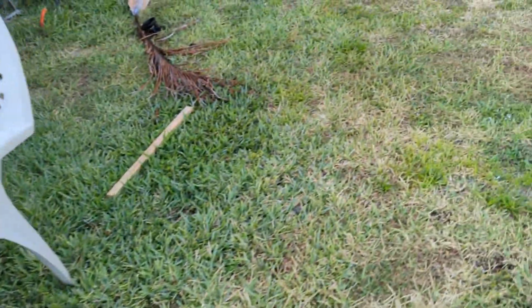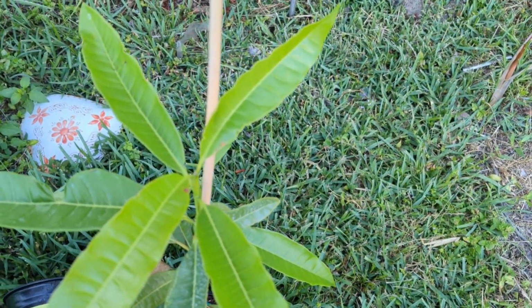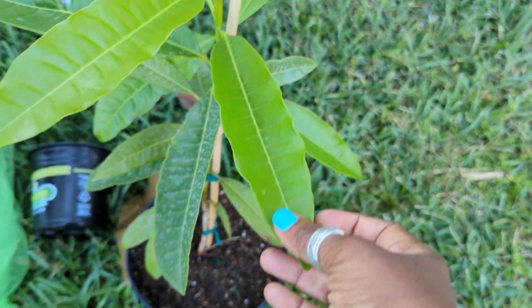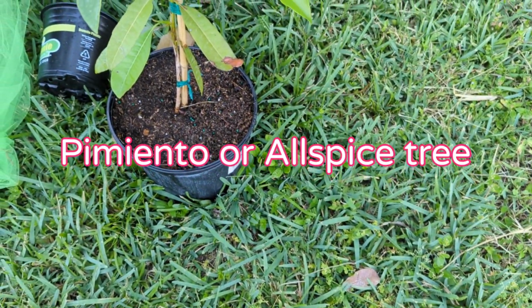All right, so let me show you what's growing. Oh, before I show you what's growing, guys, this is my new pride and joy. This is my new prized possession. I am so excited that I'm now the proud owner of a pimento tree or allspice tree.